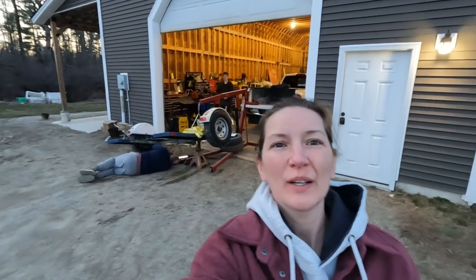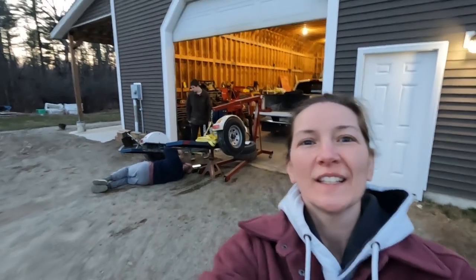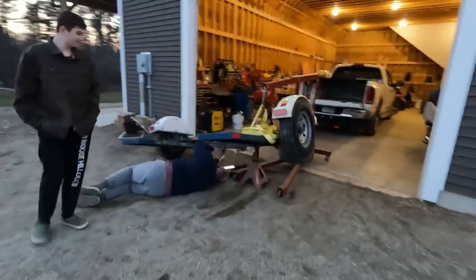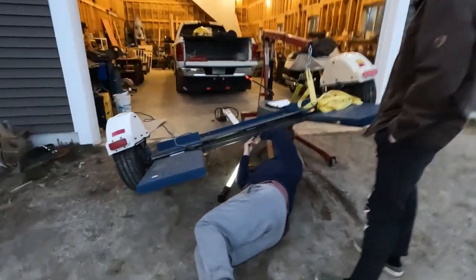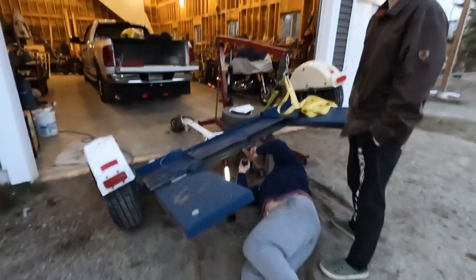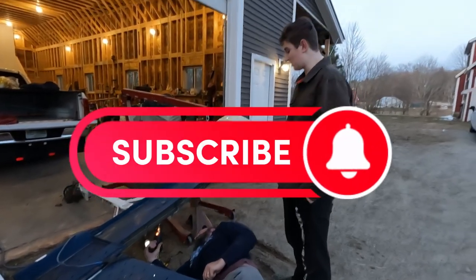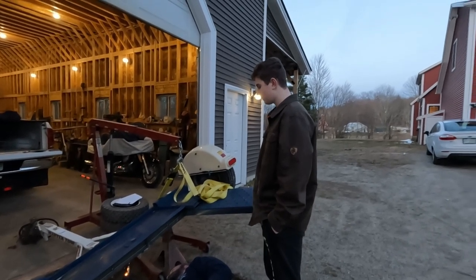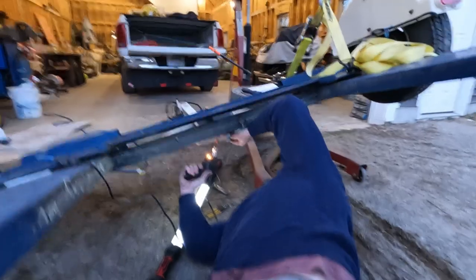Hey, we got a used car dolly for our season of camping. One of the lights wasn't working. Now Marcel's fixing it. Yeah, there were just wires sticking out. They weren't attached to anything. They were just kind of hanging there. And now we're soldering the stuff on.